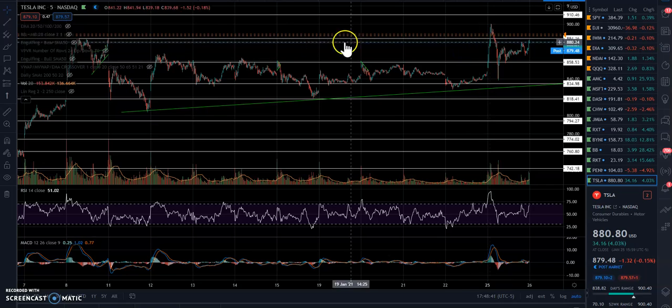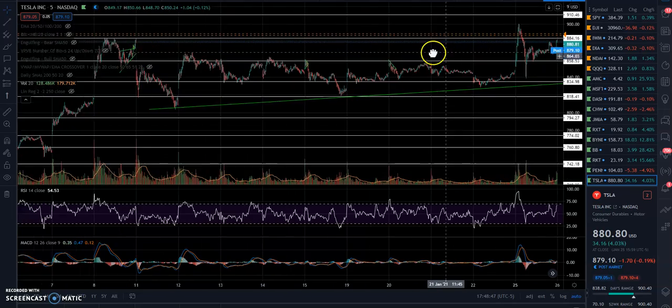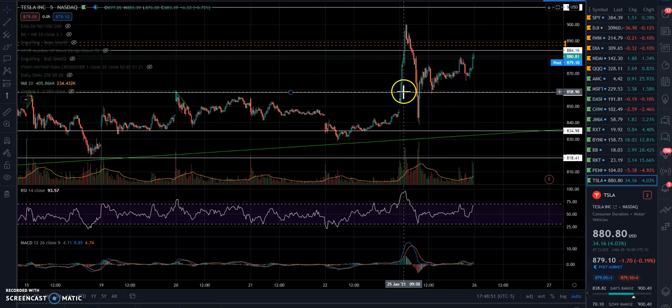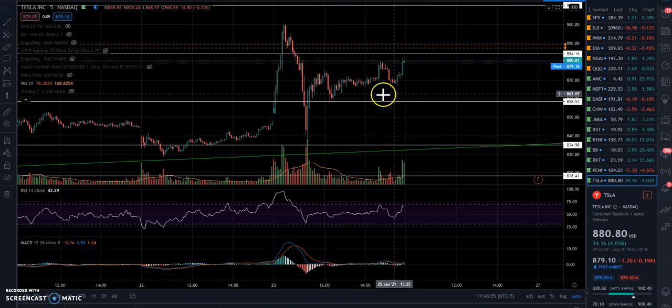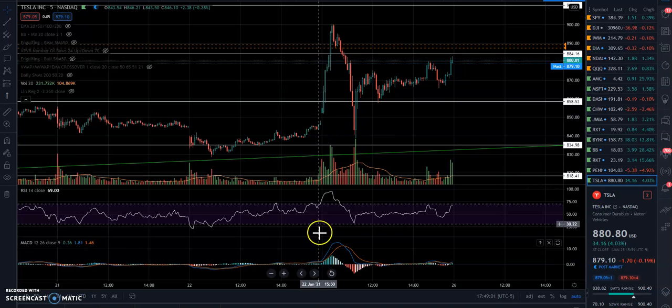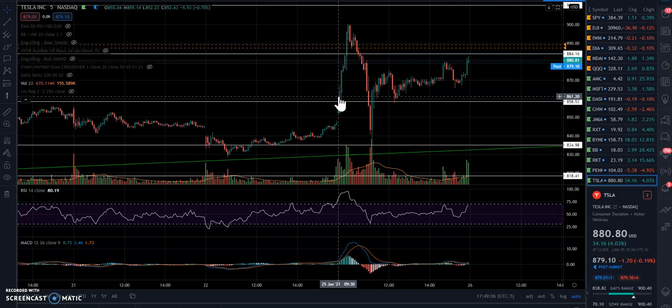And how did I get this level? Well, look back here. Wow. 885. So then it broke there. Today, I bought the calls right around here, with heavy volume. I saw this. Great volume. MACD looked great on the 5 minute. Great volume. Great upgrade, right? And I played it till this next resistance, right?